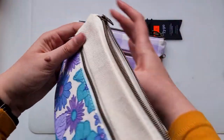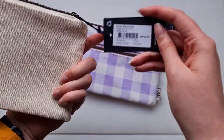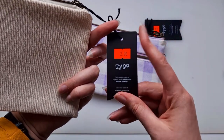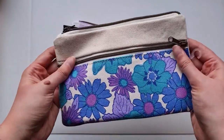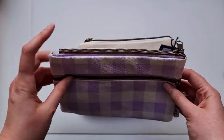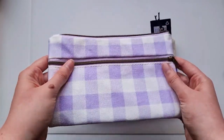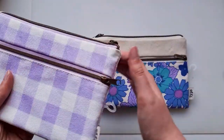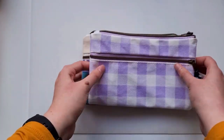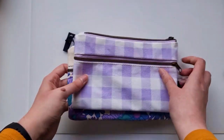I just really loved the design of the flowers on this one, and I got them on sale for £2 each, which was a plus. I can never have enough pencil cases. And as soon as I saw this purple gingham one, I just had to get it. I mean, it's one of my favorite colors, and also because I am into that kind of cottage core picnic style at the moment, I just had to get it.